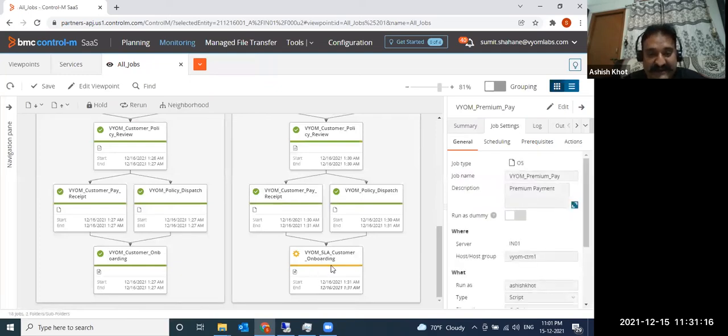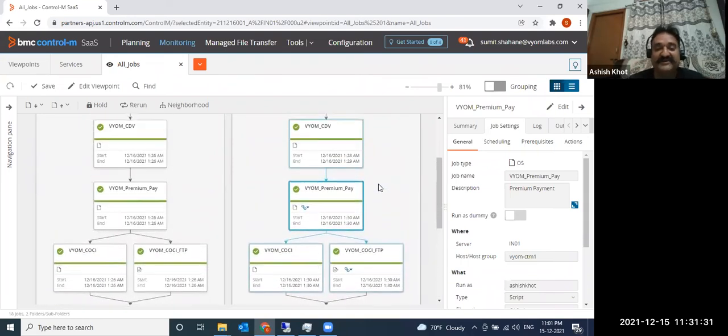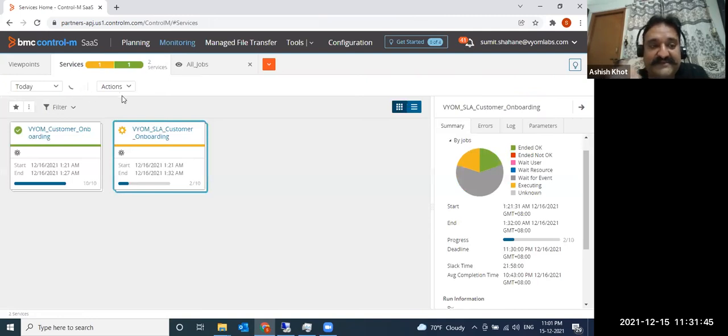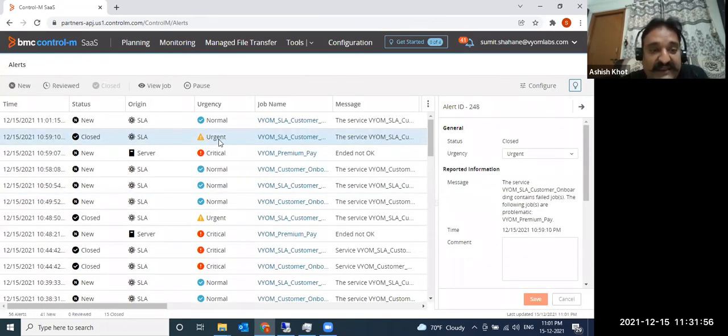We see that the jobs are nearing completion, the batch is getting completed, and here we see that the correction has been applied. The DevOps part has come into the picture. Our DevOps engineer Sumit has rectified this issue and rerun the jobs in the business part of it on the production side. And we go to the services. We can see the events also, the alerts. So when a job had failed, the SLA job provided urgent attention, with the required slack time in hand for the time of execution.